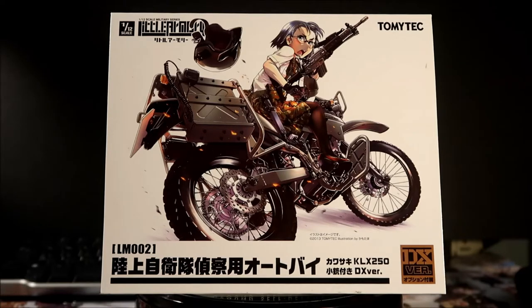Okay, so this is LM002. So the other one is LM001. Okay, so the DX version here. Okay, it says DX right here, Deluxe. Is LM002. The LM001 is basically just the motorcycle. Okay, this has a couple extra accessories with it. That's kind of why I wanted it. It's newer also. So, okay, very nice illustration.